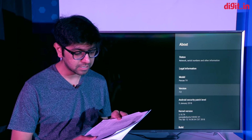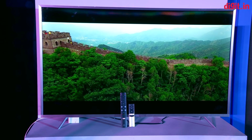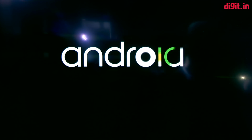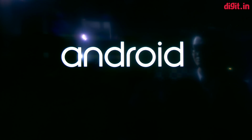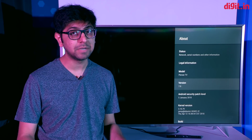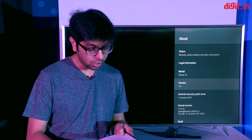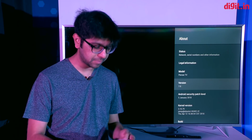The one that we have here is the 55-inch K2A, which is a 4K HDR TV, and it runs on Android 7 Nougat out of the box, which is great, and the company has promised timely updates. As soon as Google releases a security patch, this TV will get it. They have also promised Android O is coming in August.